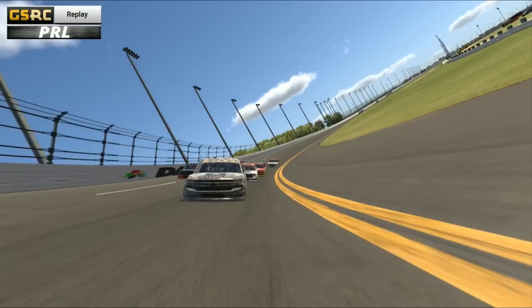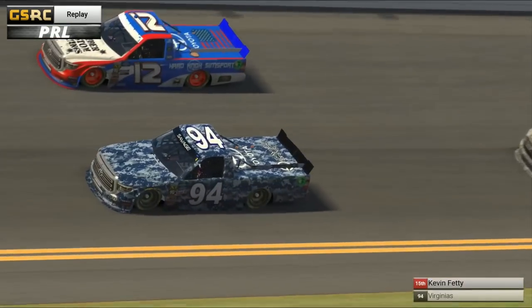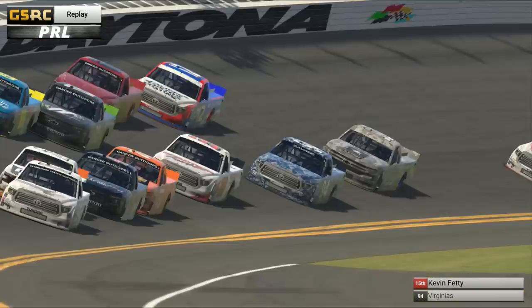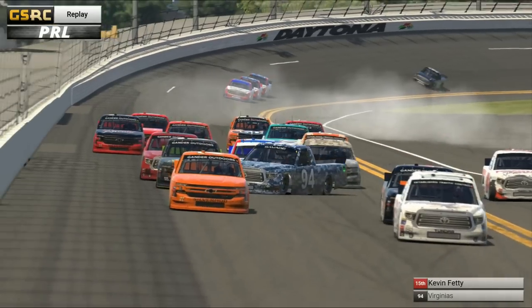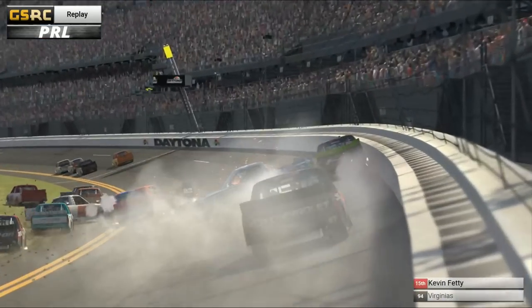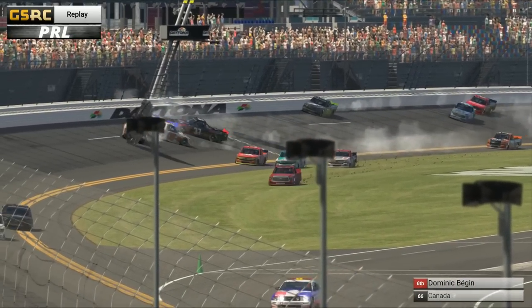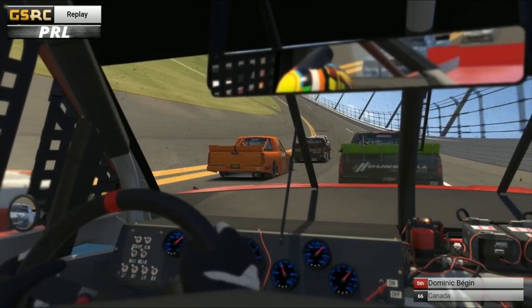That all started with a nearly three-wide situation with Jacoby. Actually, no, it wasn't a three-wide situation. Jacoby just got a bad shove from Houndshell. That pushed him inside. He got T-boned by Walter. Walter then found himself on the inside of another three-wide situation. It was Kevin Fetty who was suddenly pushed into Houndshell once again. And then from there, the dominoes fell.